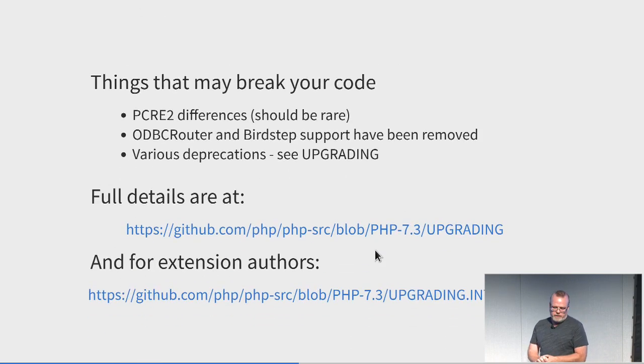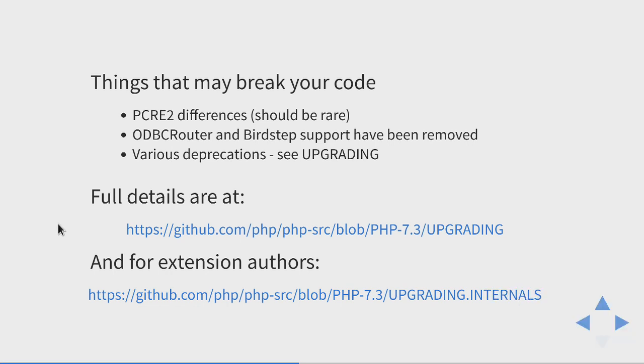So things that may break: obviously a new regex library, so there's a possibility of some regular expressions breaking. I haven't personally found any that broke, but it is possible. ODBC router and bird step are gone. I bet nobody in here even knows what these are. But again, as always, please read the upgrading documents if you're moving to 7.3, which you shouldn't do yet, not until we release it, but please test our release candidates and our betas as they come out in the next couple of weeks. There are already some out.